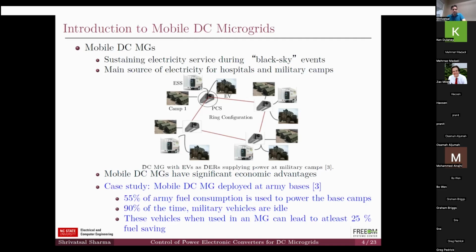For that particular application, at an army base there is a lot of fuel being transported to remote areas. So 55% of the army fuel consumption is just used to power the base camps. Along with that, there are a lot of army vehicles being used at the base camps, and most of these vehicles are being converted to electric vehicles, but it has been shown that 90% of the time these vehicles are idle. So if we can use those vehicles to power the base camp itself, then it could help us limit the amount of fuel being transported to these camps. It has been shown that it can lead to at least 25% fuel saving, which is very significant because these base camps are located in remote areas, and there is a lot of cost associated with the transportation of fuel.